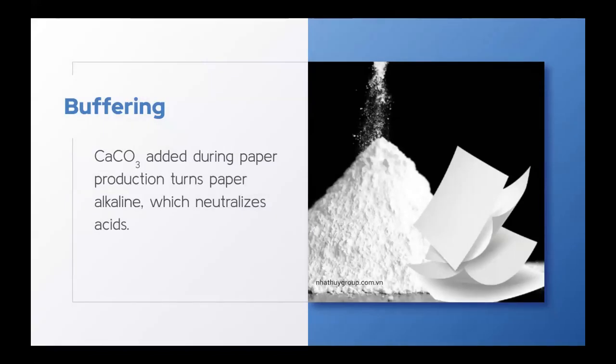So you'll often see references to buffered or unbuffered archival storage papers, cardboards, and tissue paper. We talked about the pH of those papers just a couple of slides ago: unbuffered paper has a neutral pH of 6 to 7, and buffered paper has calcium carbonate added during production, and that is what bumps the pH of buffered paper into the alkaline territory. The importance of this is that this calcium carbonate actively neutralizes other acids in the environment that would normally make any other paper stay acidic.